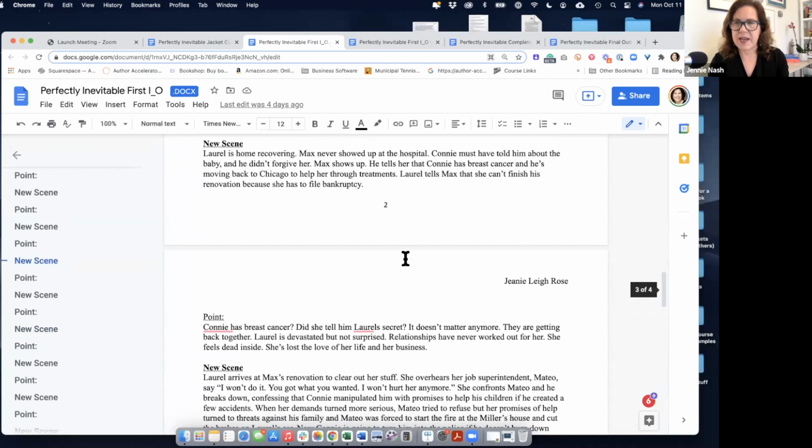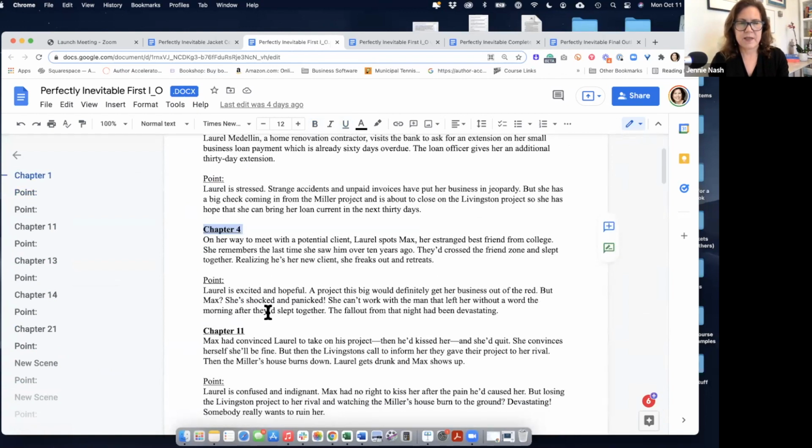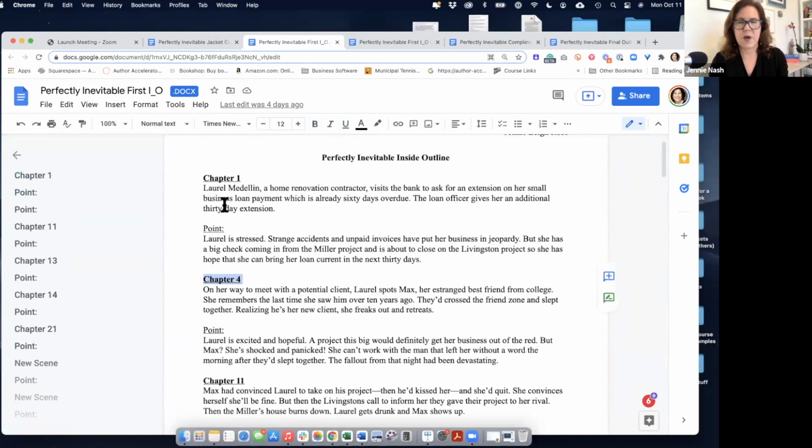Something else I want to point out here is this is just one POV. So she's skipping chapters because this is only Laurel's POV. So when you have a 2 POV romance novel and you're doing the inside outline, I suggest doing one version for each POV character and then putting them together. You want to make sure that the story totally works from her point of view before you bring in another point of view character. So this is a really smart way of using the inside outline.